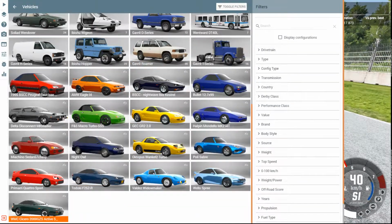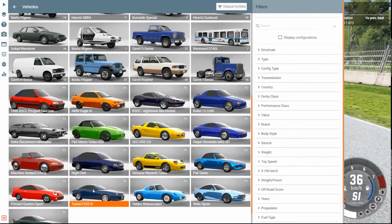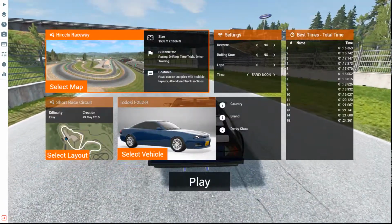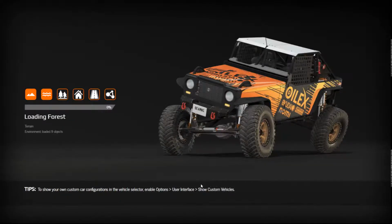Last but not least, nope. Are we seeing this one? This one here, the Todoki F252R by Aaron with Pizza. Got any pizza left over at this point during the stream?